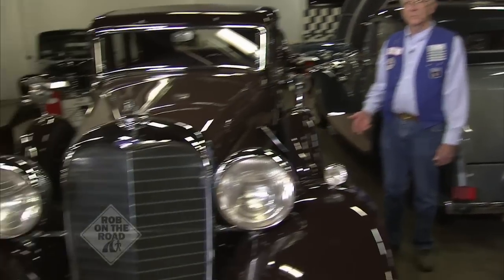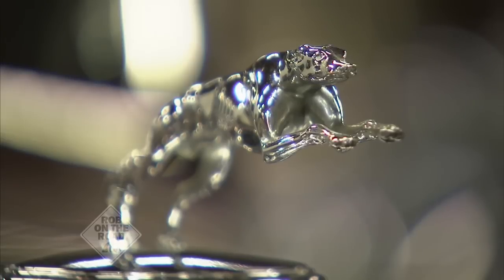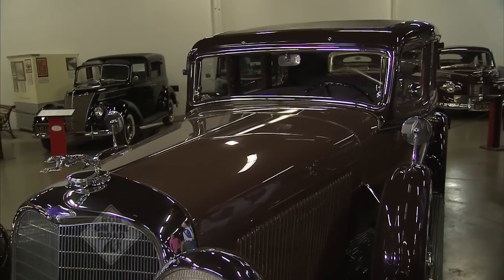This one belonged to A.P. Giannini, the founder of Bank of America. He liked to be driven around in style, obviously. Clearly, yeah. What kind of car is this? This is a K Lincoln. A K Lincoln. One of the big ones. How old? 1933.